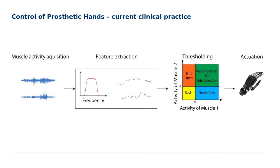And then these 2 bandpass filtered signals go to a very basic thresholding box. In this thresholding box, if the 2 muscles are both quiet, non-active, nothing happens. The hand is in a rest mode. If one is active and the other one is quiet, the hand closes or the hand opens. And if both of these 2 muscles are active, the wrist rotates or a grip is selected. And basically the hand is actuated. So this has been the state of the art in prosthetics for the past many years, decades.